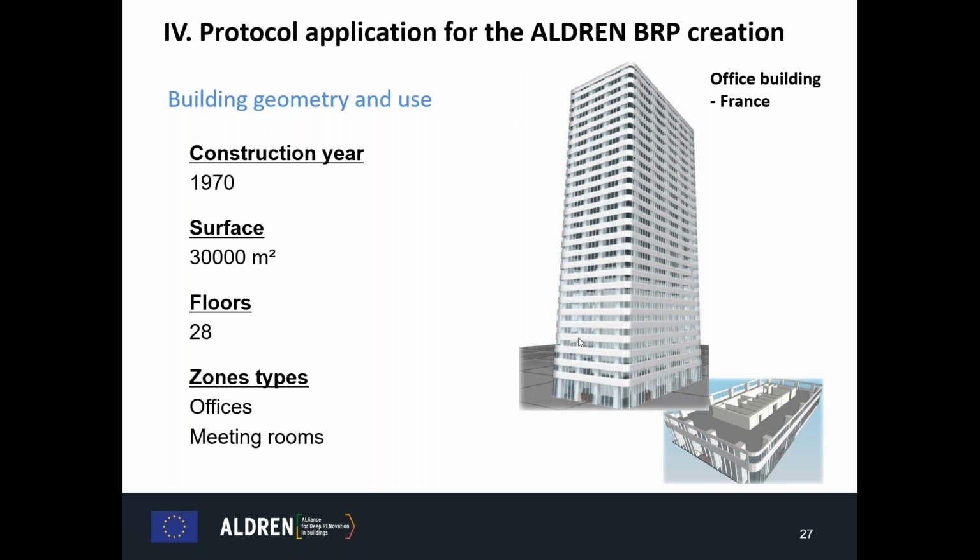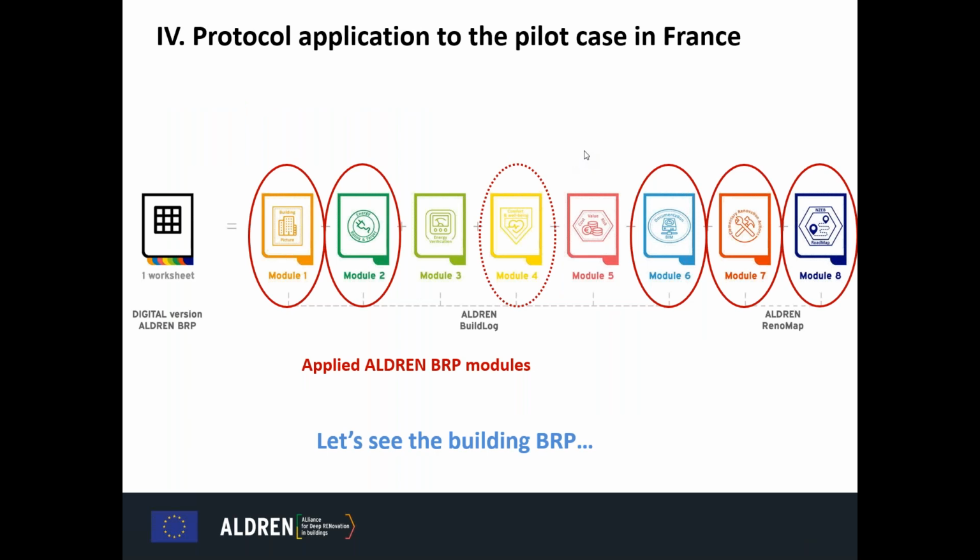Let's now have a look on the application of this procedure on two pilots. The first one is a French office building constructed in the 70s, and it's a high tower of 28 floors near Paris. So on this pilot, the following modules have been applied. So mainly concerning the general information of the building, the energy performance, some concerning the thermal comfort related to module 4, and also the application of the RenoMap process.